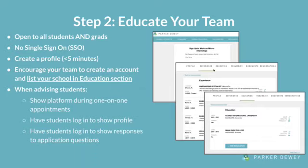There is no single sign-on. The reason for these things is to make the platform accessible to all of you. If you're not a current partner, you certainly can still send your students. Your students already have access. They may have already found us via a Google search or just the typical resourcefulness of students.